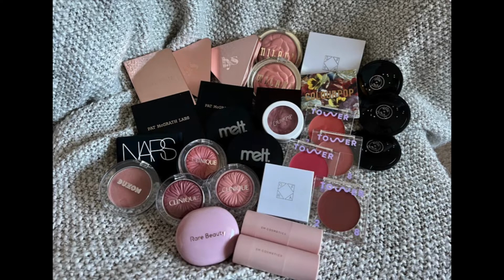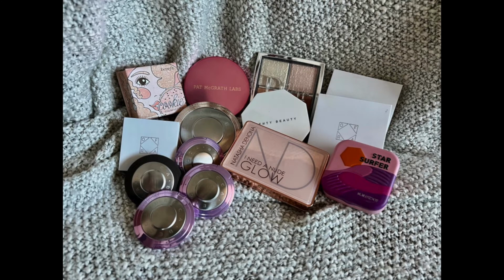I don't have necessarily a specific kind of breakdown of cream versus powder, but generally speaking, I would like to have more powders than creams just because cream blushes do expire quicker than powder ones. My next category is my highlighter category. I currently have 19 highlighters and my goal is to have 5.